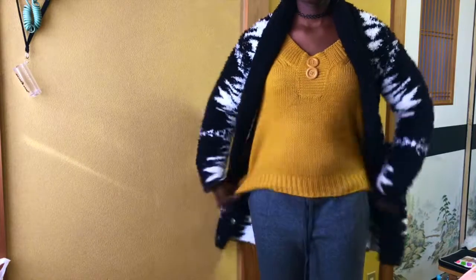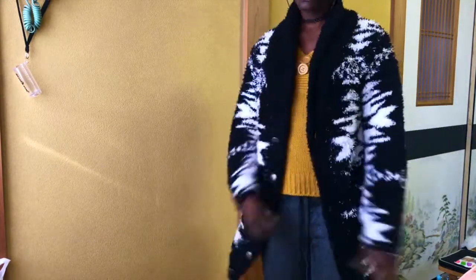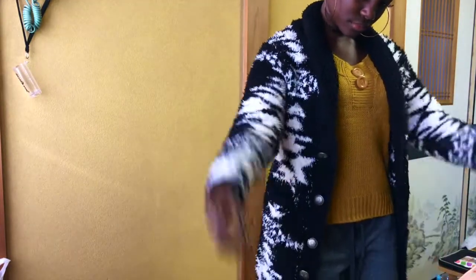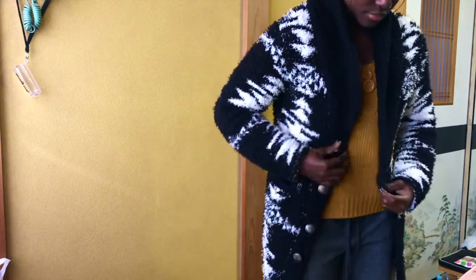This next one I got from Karl Kani. I don't know if you know that brand. I've seen some celebrities wear this, like Tupac and, you know, people like those. I've seen him wear Karl Kani before. The brand is a little bit pricey. It's kind of urban fashion. I don't know, but you can still check them out.